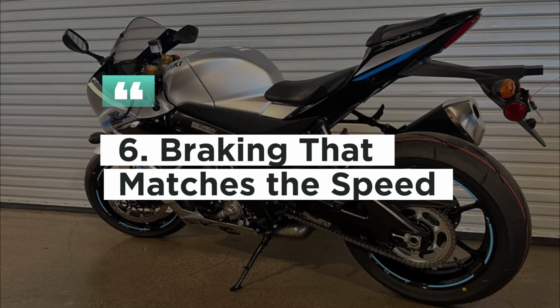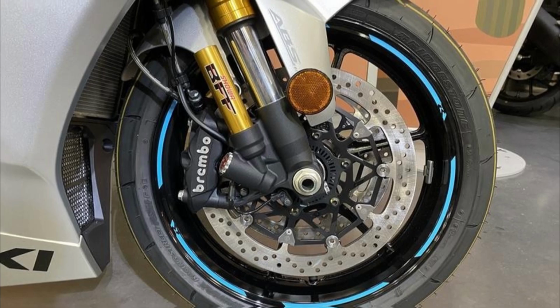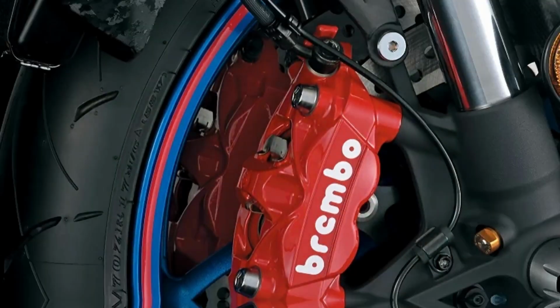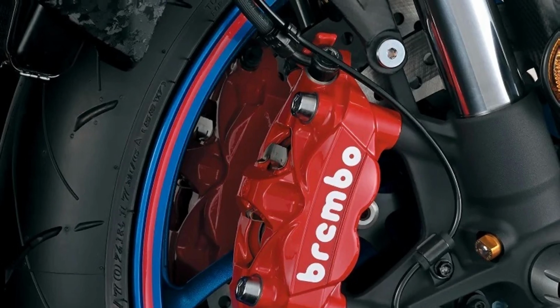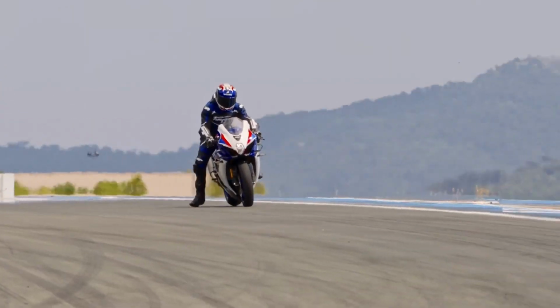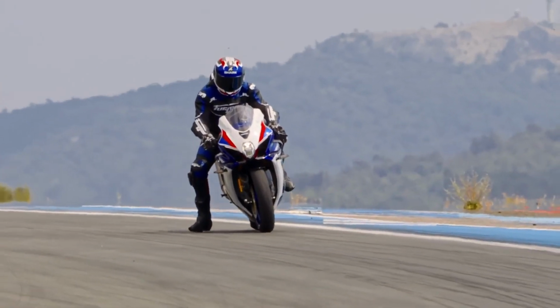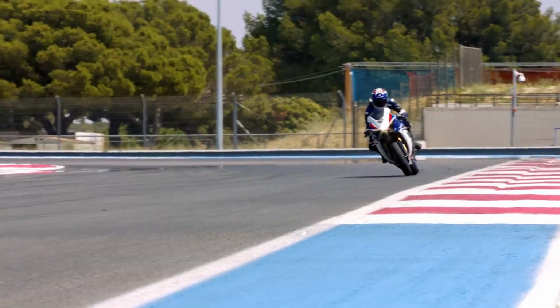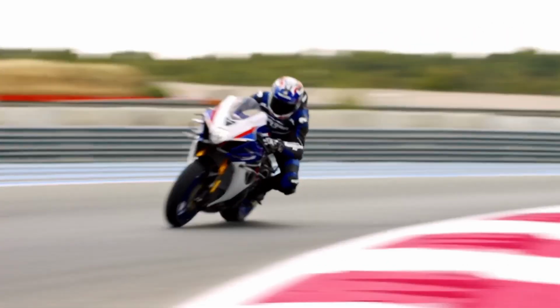6. Braking that matches the speed. Brembo-style calipers biting 320mm floating rotors. Nissin rear brake for fine control. IMU-assisted ABS is corner-sensitive, meaning you can trail brake deeper without fear. B-roll, track braking footage. Hand squeezing lever in slow motion.